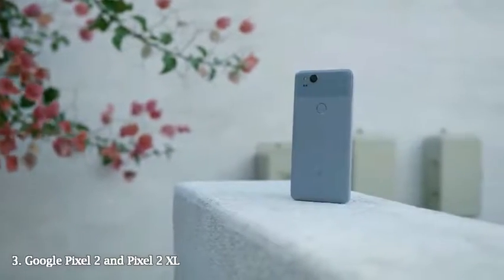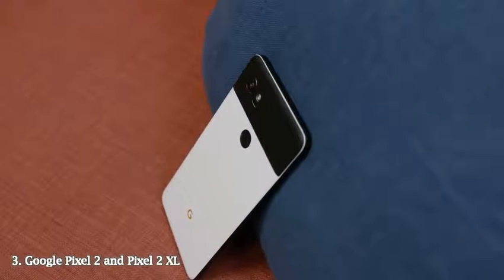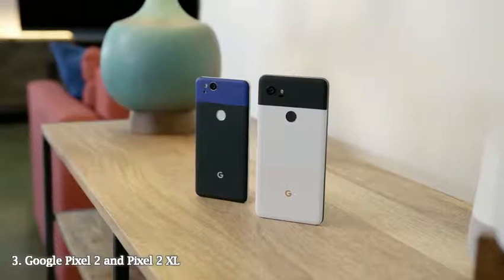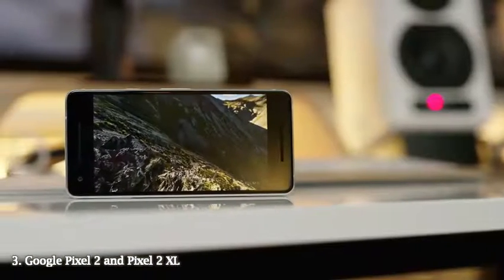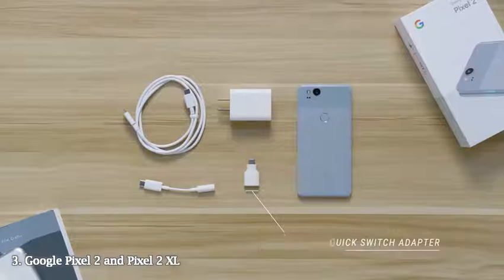Number 3 is Google Pixel 2 and Pixel 2 XL. We cannot tell you how close it is between the Google Pixel 2 XL, iPhone 10 and S8 for the title of best smartphone in the world. All three are great, but the sleek design and amazing screen puts the iPhone and Samsung in the lead.